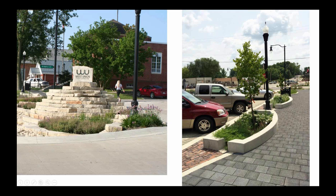To be honest, we haven't seen any water accumulate in these yet because the capacity of the pavers themselves to infiltrate the water into the underlying gravel is so great. But we wanted that to be available for storage during really heavy rain events, or if for some reason the sidewalk doesn't get maintained well enough and the joints seal off, the water will be temporarily detained in here and then eventually drain out through the soil.